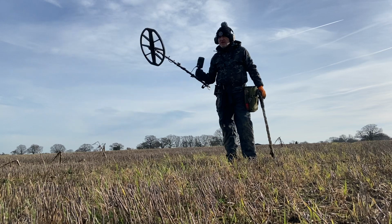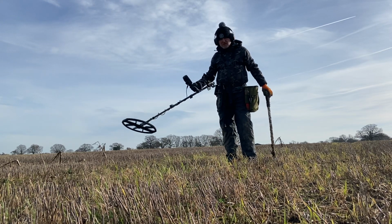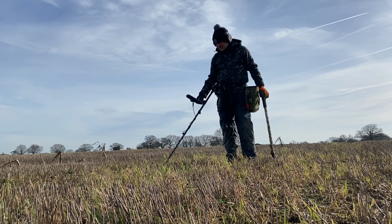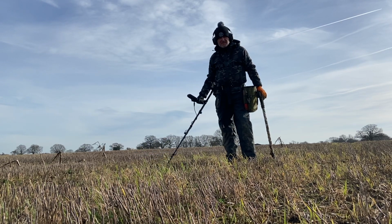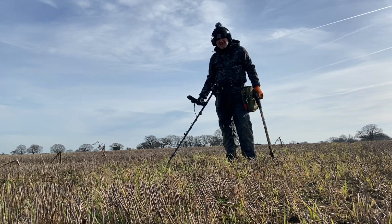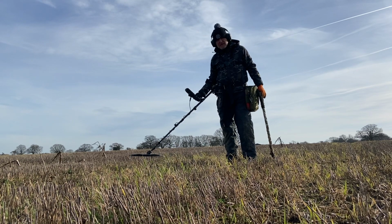So far, first impressions with the M15 Manticore Beast Coil: pretty beastly, actually. I've been swinging it, as I mentioned earlier in the video, for 5-6 hours and my shoulder doesn't feel any different than it would if I was swinging the normal coil. So it's obviously very well balanced. It's very sensitive, very stable. Haven't had to play around with anything to get it to behave. It's been absolutely fine, and we've found some deep targets.